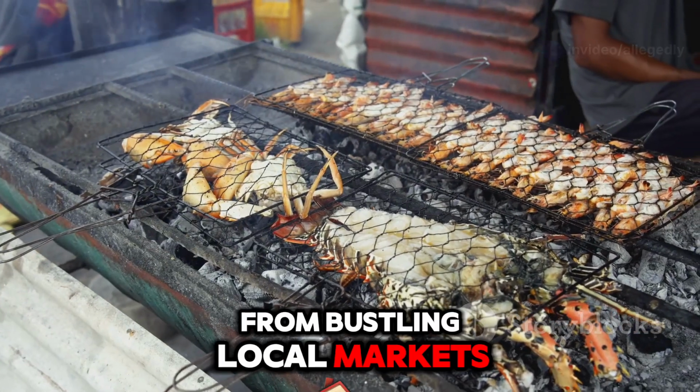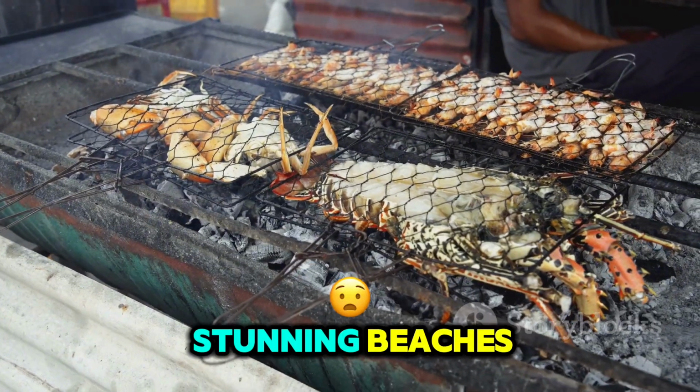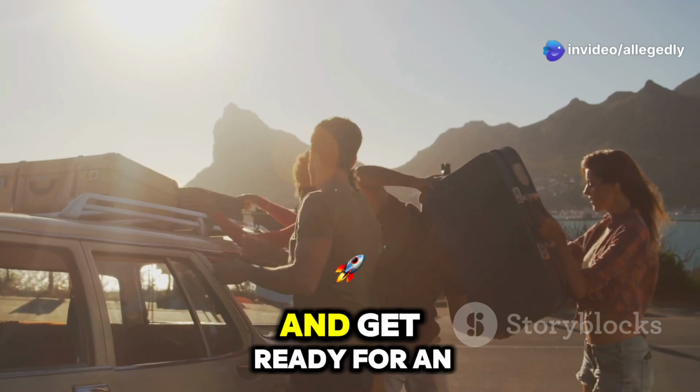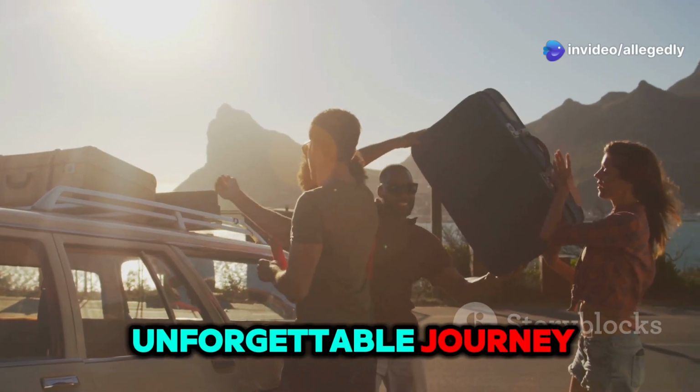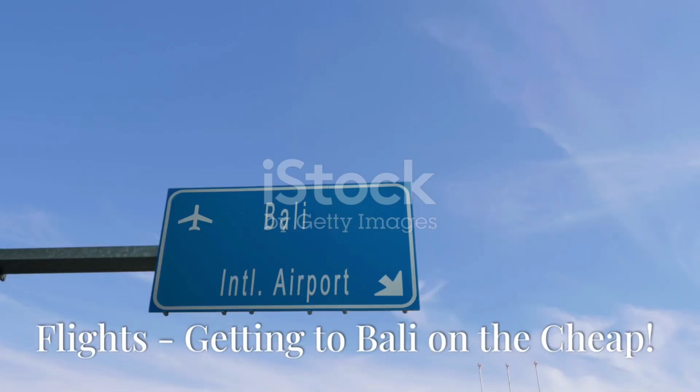From bustling local markets with mouth-watering street food to serene rice paddies and stunning beaches, Bali has something for everyone. So pack your bags, grab your sunscreen, and get ready for an unforgettable journey as we unlock the secrets to experiencing Bali on a budget.